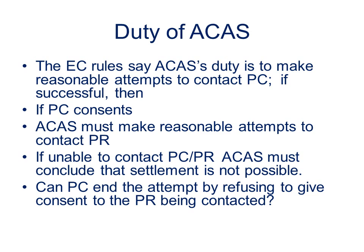If the officer is unable to contact the prospective claimant, or if they're unable to contact the prospective respondent, they must conclude that settlement is not possible. So it appears that the prospective claimant can end the attempt by refusing to give consent to the prospective respondent being contacted.